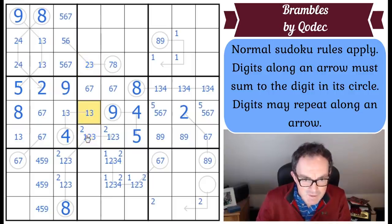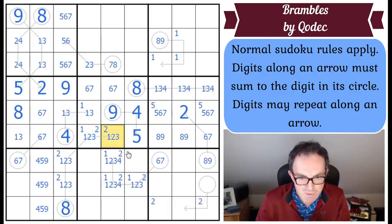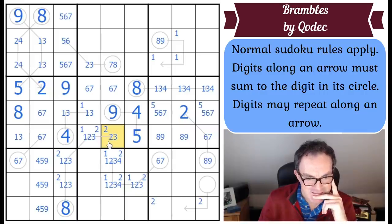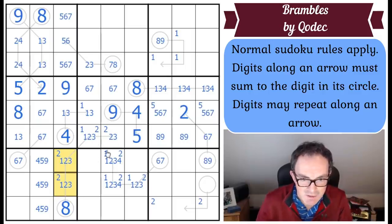There's now no 1 here, so there must be a 1 in one of those two squares, because this is a 1-2-3 triple. That means there's no 1 in this square. I feel I'm clutching at straws here. It's really desperate stuff, isn't it? Trying to get some sort of deduction. Has that done anything for me? Then there must be... If this was 2-3, that would be 1, that would be 3, and this could be 1-2, and that would add up to 8. Yeah, okay.